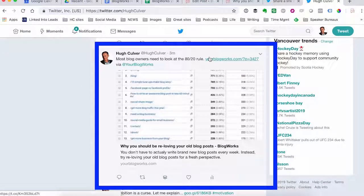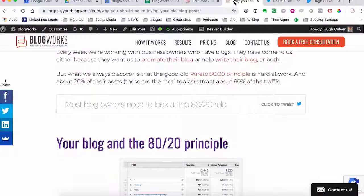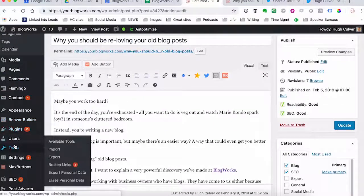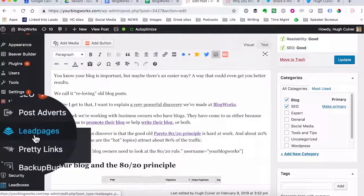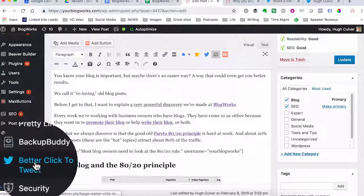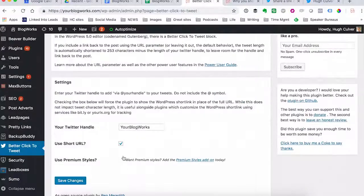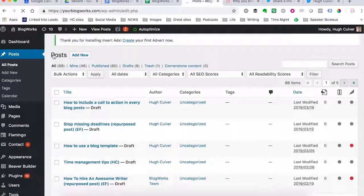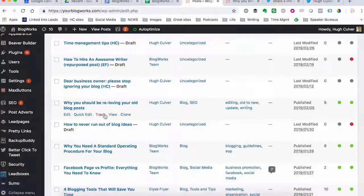So that's called Better Click to Tweet. Very simple. You're going to install it as a plugin. It's going to show up down here as Better Click to Tweet. When you open up that plugin, you're going to put in your @name, and then you're going to indicate that you want to shorten the URL. Very simple to use. When you are working on a blog post, I'll just open up that actual blog post that we just talked about.